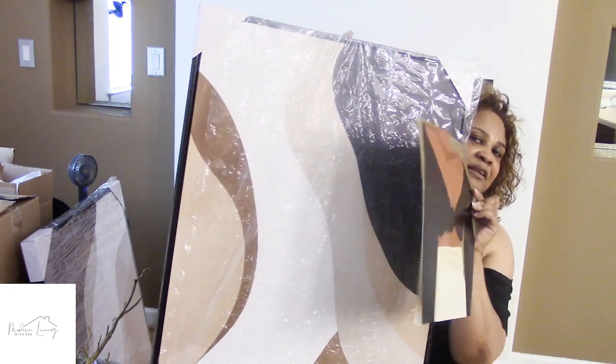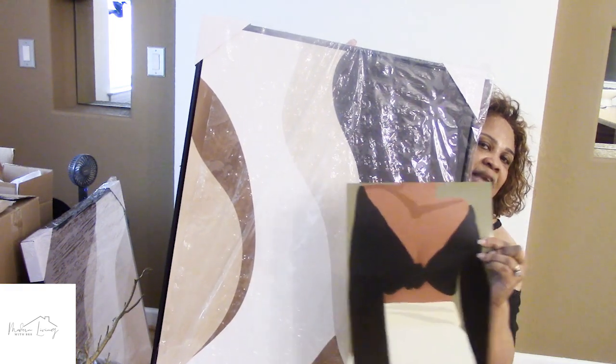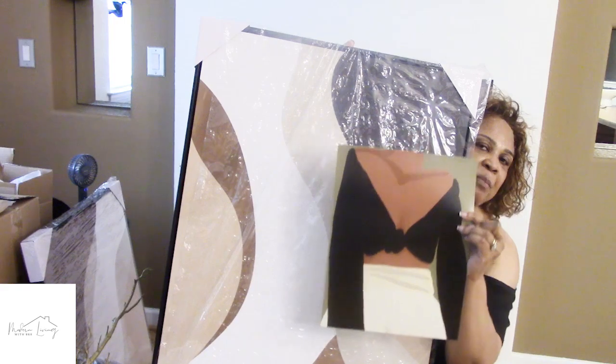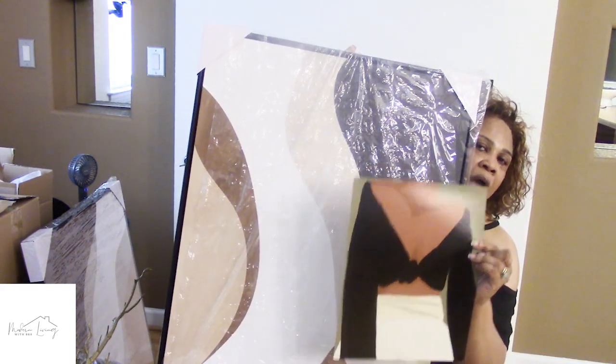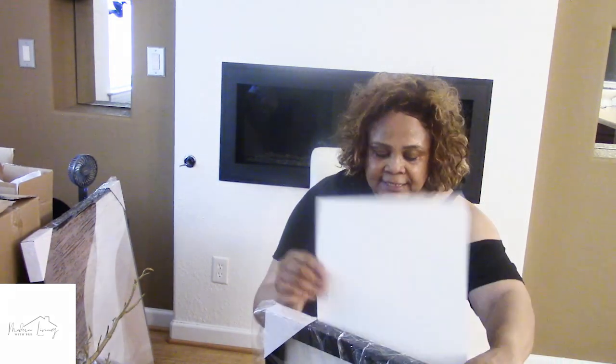I'm trying to get rid of the shine so you won't see the shine. Okay, I think that's good. I think it went so well because it's the same colors. So if I wanted to pair it for a small accent, I can do so with this picture. This is 11 by 14. It has the same colors as the abstract. It is brown, deep brown, some creams, and some black.